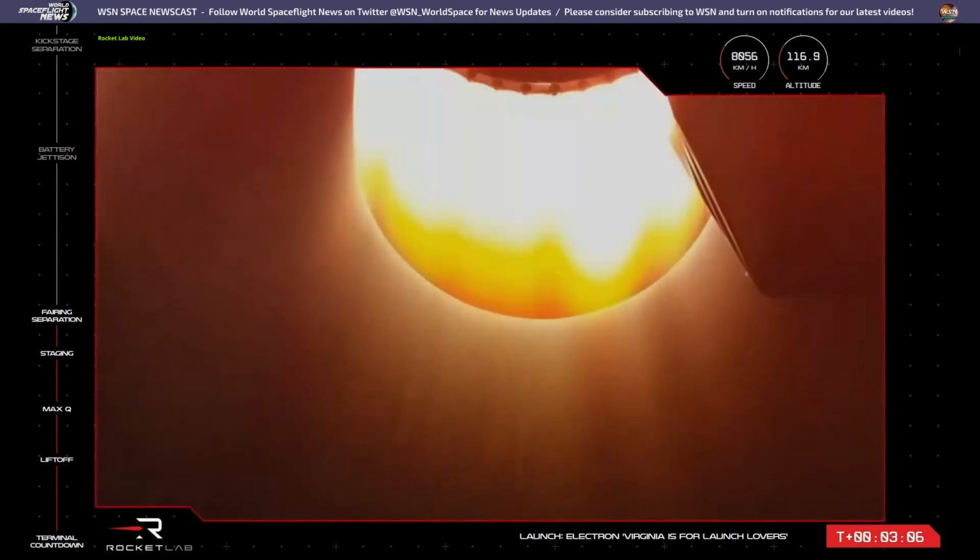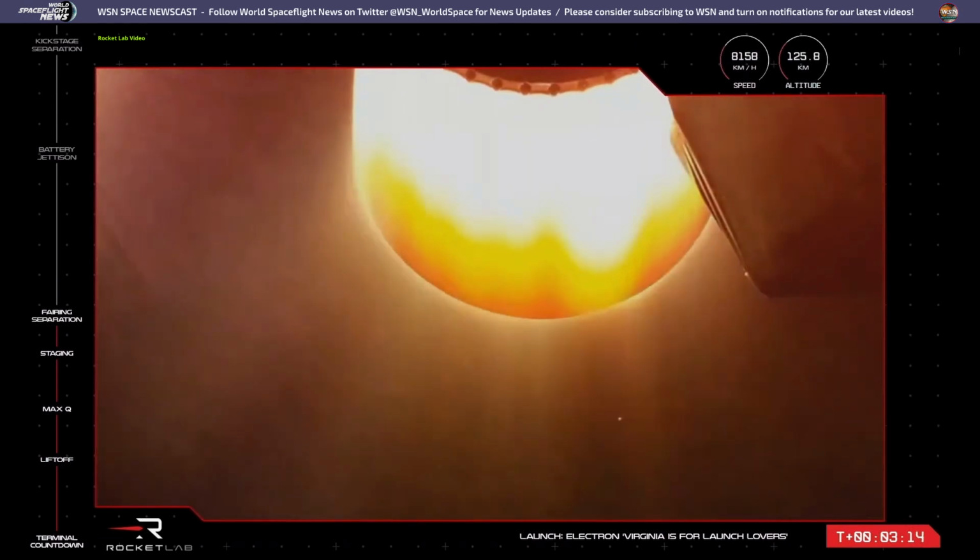And as we saw from Electron's onboard camera and heard from Mission Control, the rocket's fairing has successfully separated and fallen away, exposing the HawkEye 360 satellites to space on their way to low Earth orbit. Our first launch from US soil is going great so far.